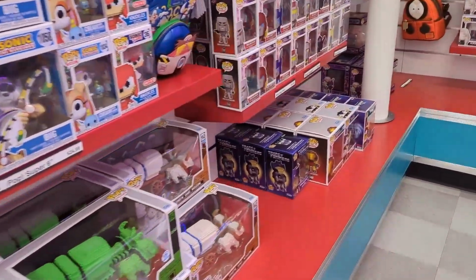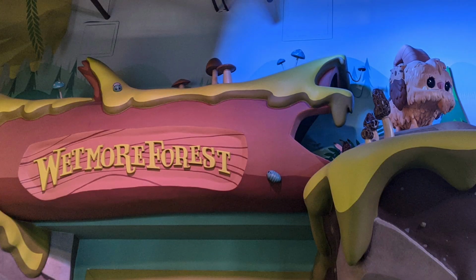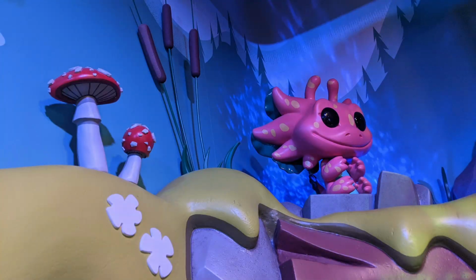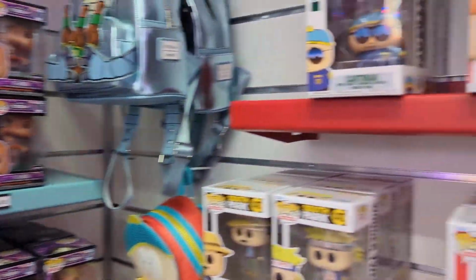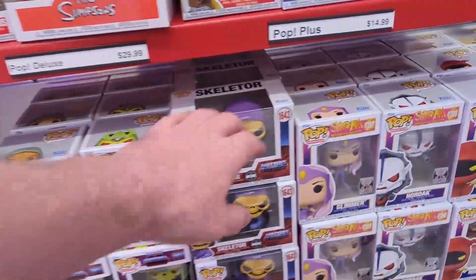Unfortunately, this area used to be the Wetmore Forest, where they made it look like a forest with all the little pop monster characters. I'll try to insert some photos of that. But yeah, it's just kind of sad that that's gone. But I do love this new area because it's just full of things that are nostalgic to me, and I think that's really cool.